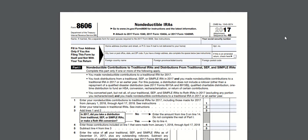As a brief reminder, a backdoor Roth conversion or backdoor Roth IRA is a strategy that is often used by high-earning individuals who cannot contribute outright to a Roth IRA because they make too much money, stated quite simply. In 2018, if you are a single filer and earn over $135,000, you can no longer contribute to a Roth IRA, or if you are a joint filer and as a unit you earn over $199,000, you cannot contribute to a Roth IRA.